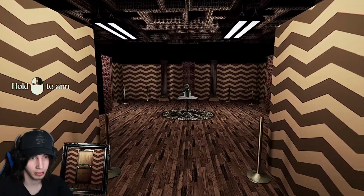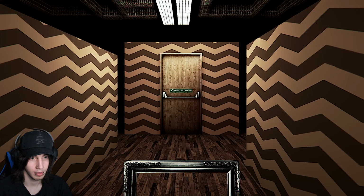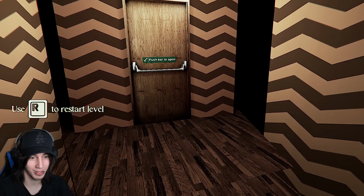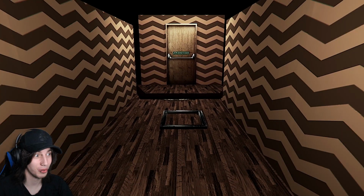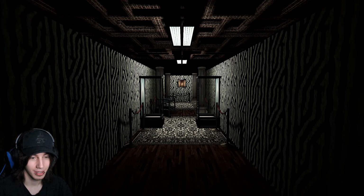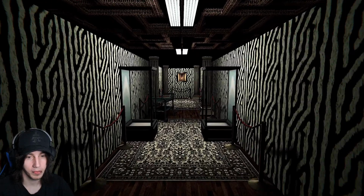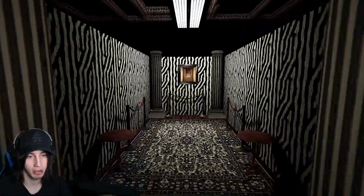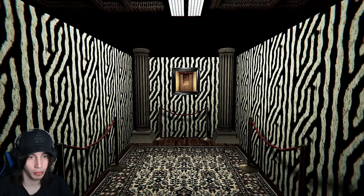Hold to aim. Oh, that's what? That's so cool. That's so cool. There is a game that is inspired by this, or rather this game was inspired by another game called Viewfinder, which I have seen some gameplay of, where you can take a picture of something and then you can place the picture in the real world.